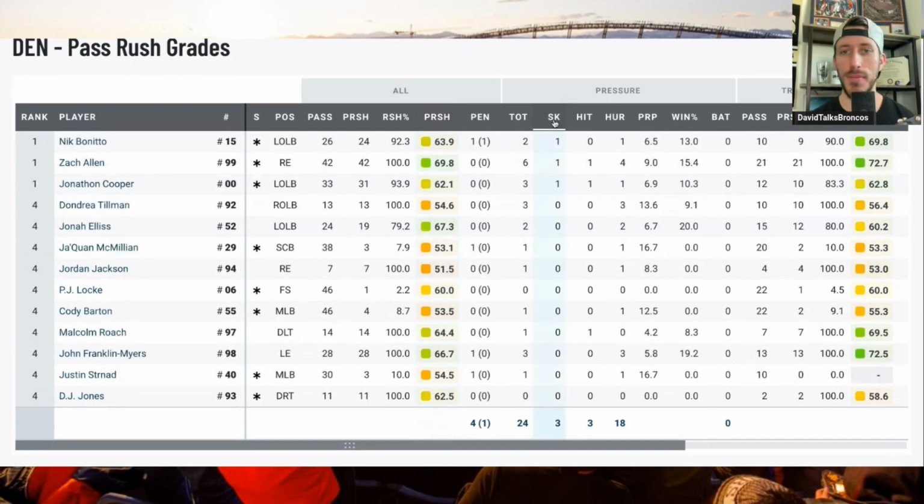Let's go ahead and take a look at who was all credited with sacks. Nick Bonito with 1 sack, 2 pressures, 1 hurry. Nice little win percentage there, 13 as well. Jonathan Cooper got 1, and we know Zach Allen got 1. So total, we generated 24 pressures, 3 sacks, 3 hits, 3 hurries.